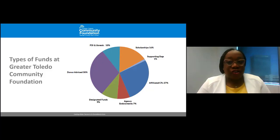So field of interest and unrestricted, the biggest unrestricted funding opportunity is what we call community funds. Those have been redesigned to include community builder and community impact. The donor advised, those are more corporate, and I'll give some examples later on in the presentation. I just want to give you a small sample of the different funds. We actually have over 900 different funds at the foundation. Those also include scholarships, which obviously is not for this audience. So that's basically what I wanted to share with you about the different types of funds.